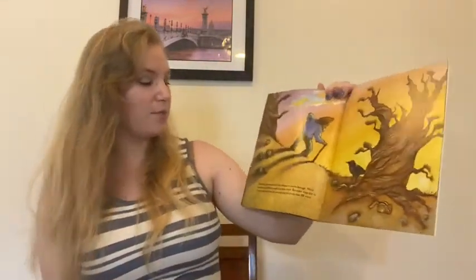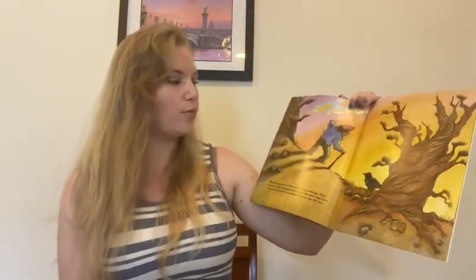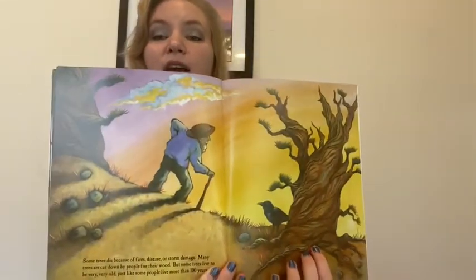Some trees die because of fires, disease, or storm damage. Many trees are cut down by people for their wood, but some trees live to be very, very old, just like some people live more than 100 years. So there you see a tree that's been living for a very, very long time.